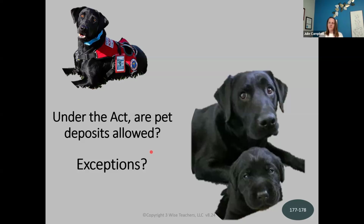That's going to fly. If your rental is pet free, can you deny a service dog? No, because under fair housing, service dogs are not seen as pets. If you deny a service dog, you're denying that person with that handicap or disability, which means you're violating fair housing.